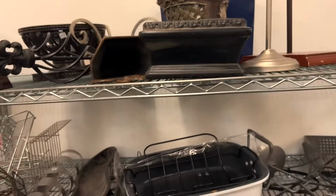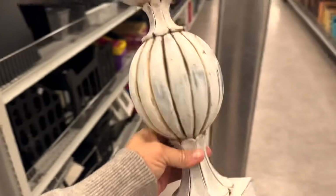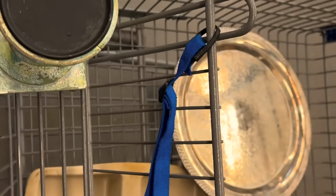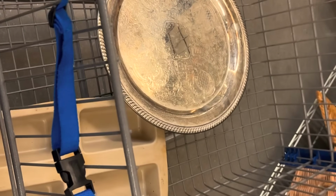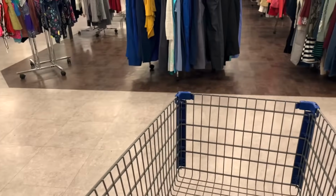Trying to be more picky. We have a lot of stuff right now. That's a cute candlestick. This needs a new paint job. I hope Zeb's doing better than I am. It's looking like a thrift store day today. I hope Zeb's doing better out in the yard than I'm doing in here, because so far my cart's pretty empty. I'm not seeing anything that I'm in love with.